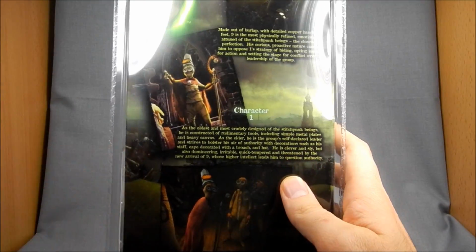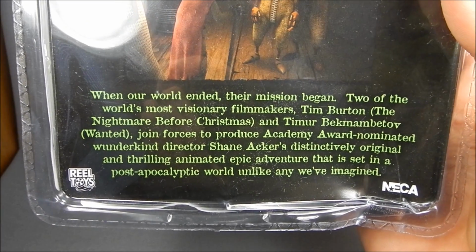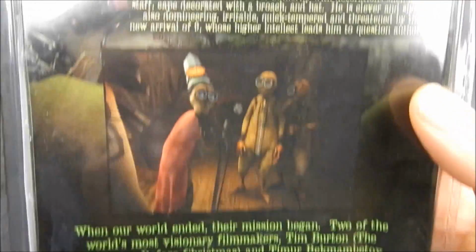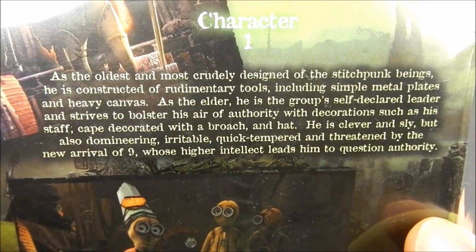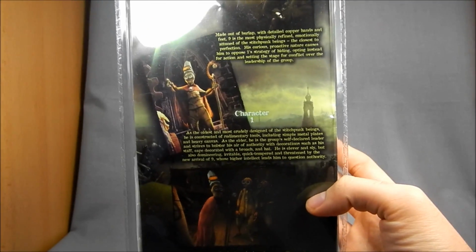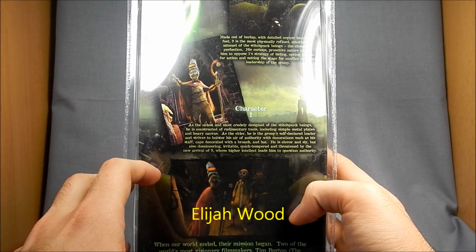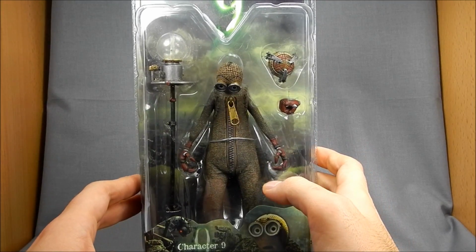On the back we've got a little information about the story. Sorry if it's so reflective. A bit about the story there. Well, actually more about the movie really than just the story. A little bit about Character 1, who's the oldest one, and I think he was played by Christopher Plummer. And up here is the profile for 9, who was played by Frodo, whose name I'm spacing on now. Yeah, I can't think of his name. Ethan, I don't know, Evan, I have no idea. But anyway, let's get this guy out of the packaging and see what he's like.